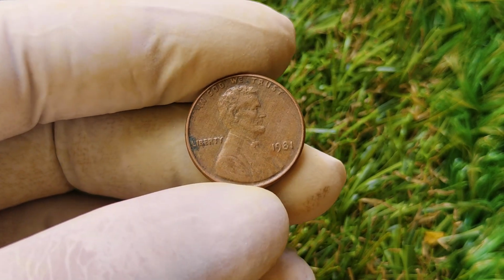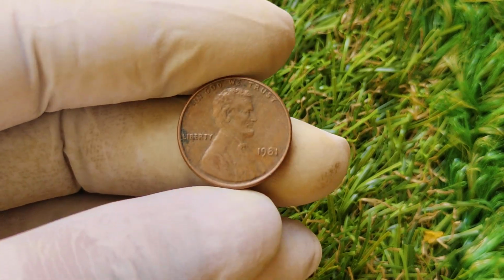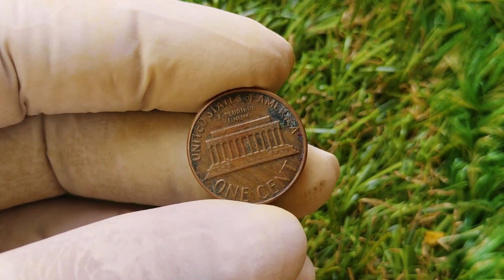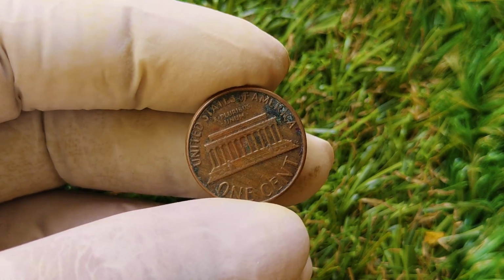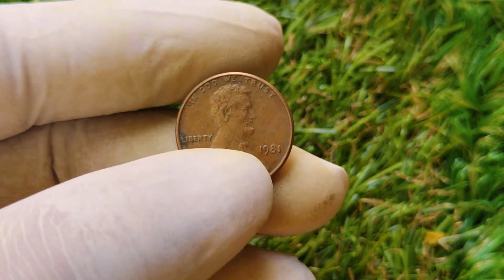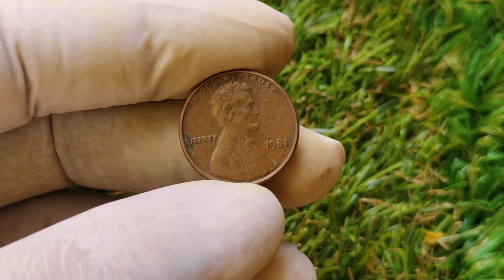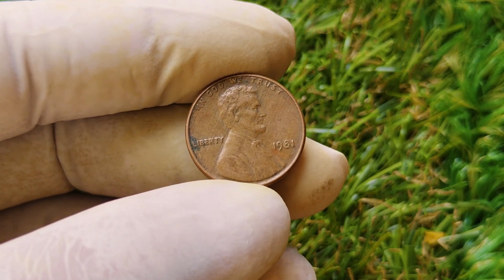Fast forward to 1981. This was one of the final years that the Lincoln Memorial reverse was struck on a copper-based planchet. In 1982, the U.S. Mint made a major composition change, switching from copper to a primarily zinc-based planchet due to rising metal costs. So, the 1981 penny holds significance as one of the last full copper cents, and that already adds historical and collector value. Now let's talk about the specifications of the 1981 Lincoln cent. The 1981 penny weighs about 3.11 grams, and it is made of 95% copper and 5% zinc.